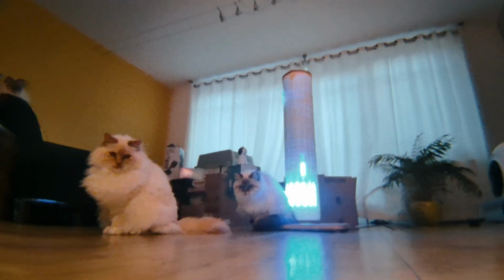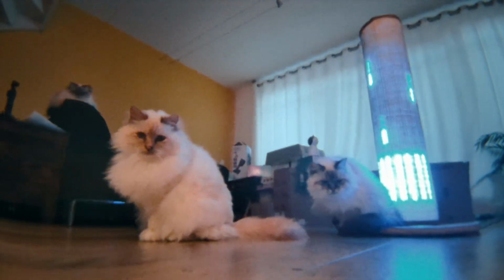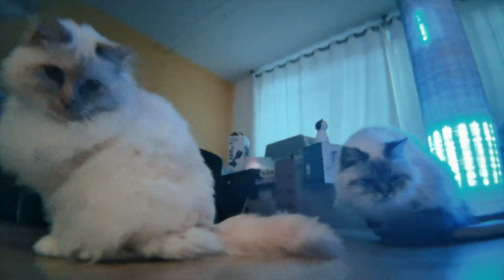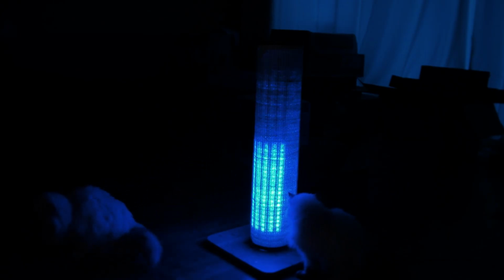And the Enabot is the perfect companion for this. I can steer it from a distance to check in on the cats. It has night vision, so we can spy on them. Let's take a look at how they'll respond to this when I'm not around. Okay, so they're staring at it, but still not really playing with it.